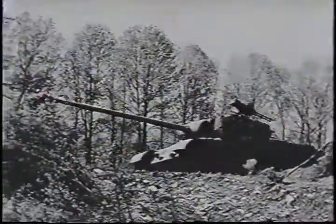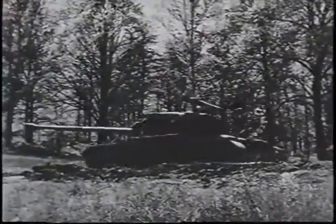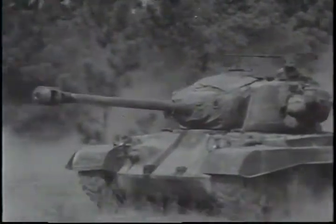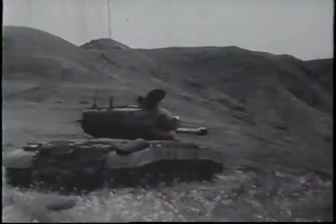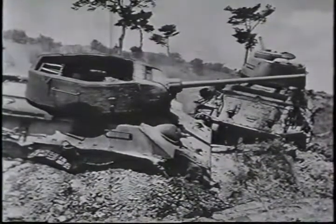The shortcomings of the Sherman led to the development of a new tank to replace it, the M26 Pershing. The Pershing was not as heavy as the T-28, rather it was about the same size as the deadly German Panther tank, and armed with a 90mm gun. During the Korean War, the Pershing and the Sherman were used in tank battles with the Soviet-supplied T-34 tanks, manned by the North Korean and Chinese armies.